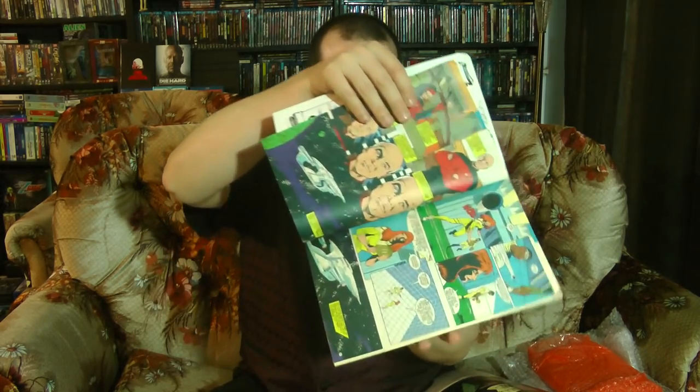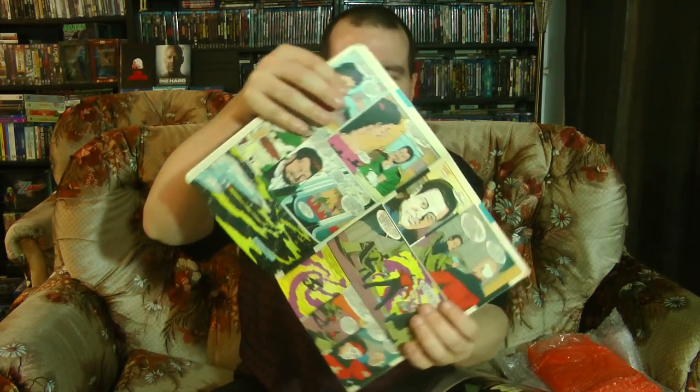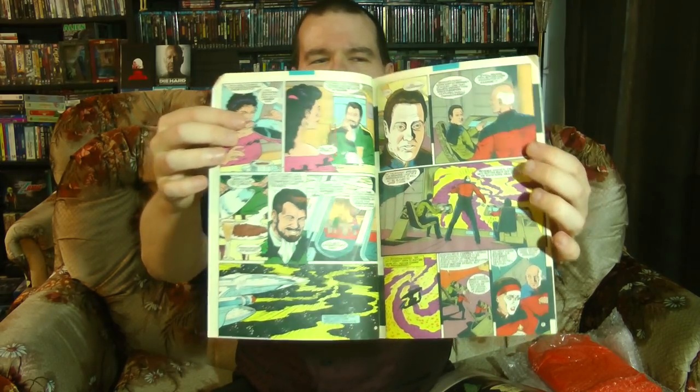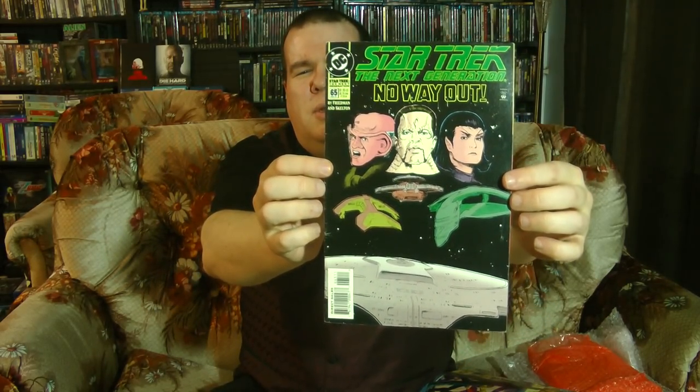I mean, just look at the renditions of the familiar characters. They look amazing. It's just a fantastic job that they did on these. But they had great artwork and great stories, too. I remember the collected editions I read, the stories were fantastic and really captured the essence of Star Trek quite nicely. I wish we had more collections of them, actually, because when the license reverted to someone else.